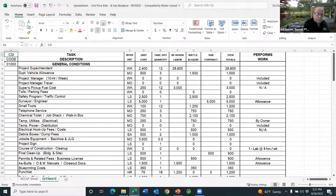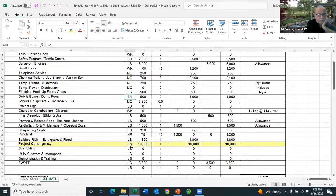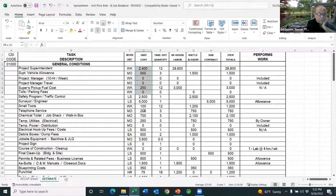When I talk about general conditions, which in essence is job site overhead, here's a small example of what a prime contractor would incur on a given project. We're going to go through a sample spreadsheet here that's a very small project. I've got 12 weeks, in other words, 3 months of supervision. The column headings: the work unit would be WK for week, MO month, LS lump sum, each, etc. The unit cost is where we would do a manual entry. The takeoff quantity, here's where you do your calculations. And then these are the extensions.